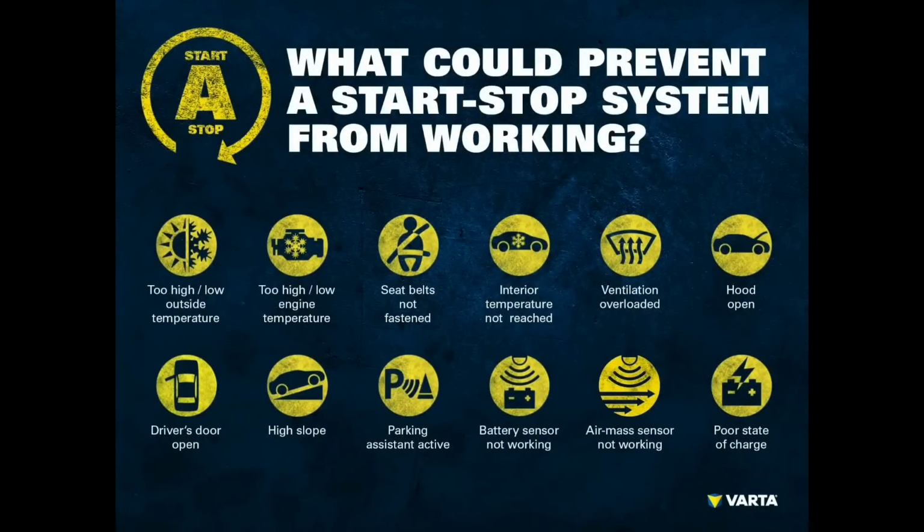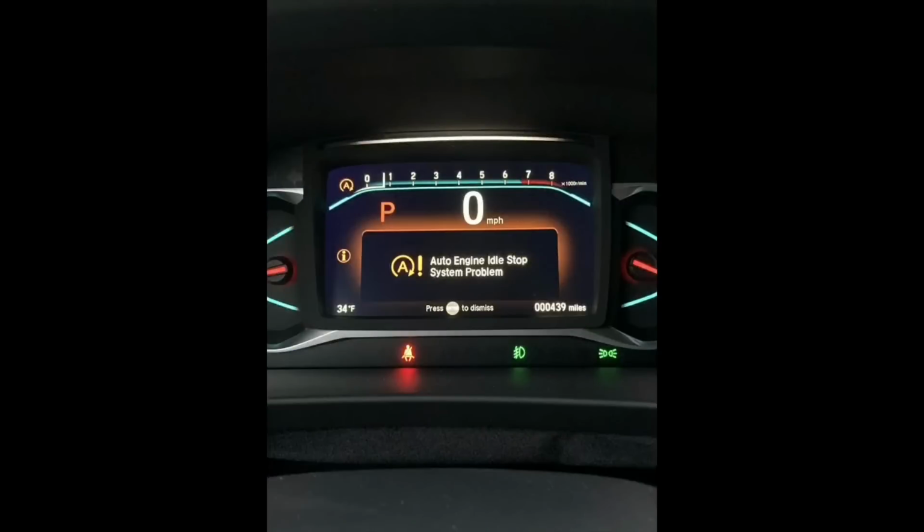Yellow, amber. When solid, it means that the system is enabled, but for some reason, it's not functioning. This could be due to one of many factors. If it's blinking, however, and the ISG button LED is on, the vehicle should be inspected by your service department, as this indicates a malfunction.